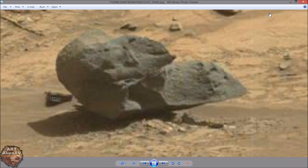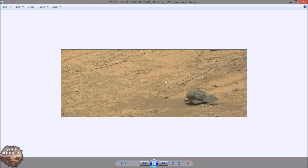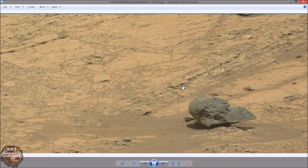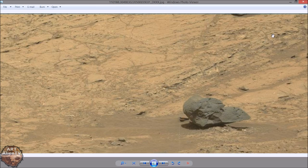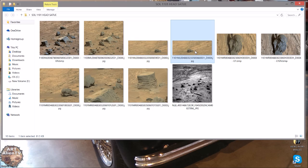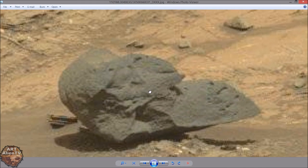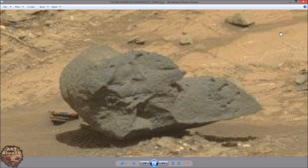But there is a close-up of this, which I'll show you now. Let's get rid of that. And here it is. In fact, it appears in multiple images, this thing. You've got it on the Mastcam right as well as Mastcam left here. This is the Mastcam right. There's another Mastcam right shot here. It's almost smack in the middle, but the quality is pretty poor when you zoom in.